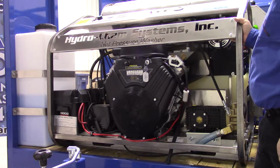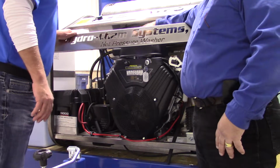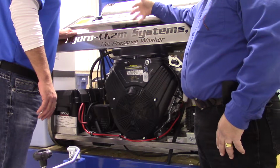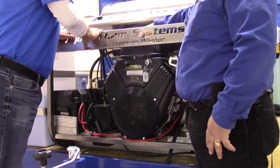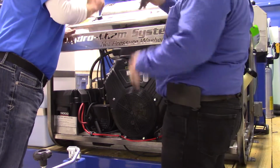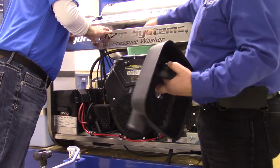All right. So basically, we do have a spin-on air filter. No tools needed. You can spin it off and change your air filter. It tends to be about once a year unless you're in a real dusty environment. What type of air filter is that? Can I pick it up from the local NAPA? You just spin that wing nut.